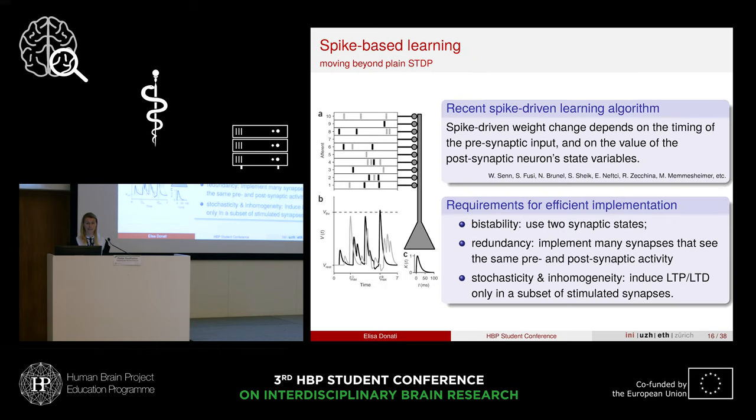And I presented something about the adaptation, the one that you can find in the neuron, and some short-term depression that you can have in the synapse. But now I want to spend one slide speaking about learning, because there are many chips that can have online learning. And there are many papers about this spiking learning, even from really famous names like Walter Senn, Stefano Fusi.